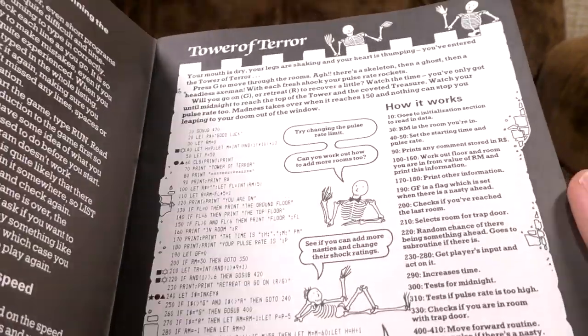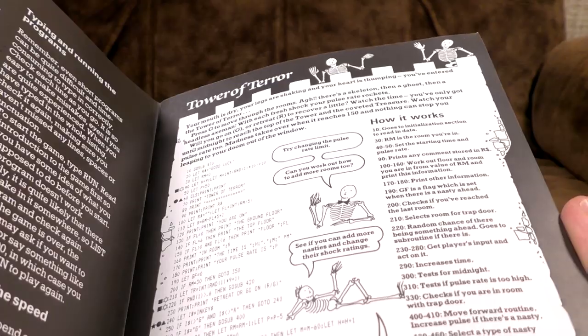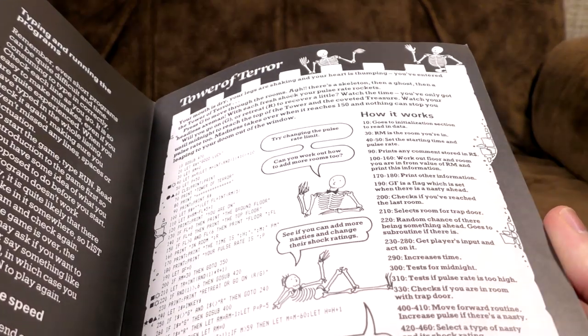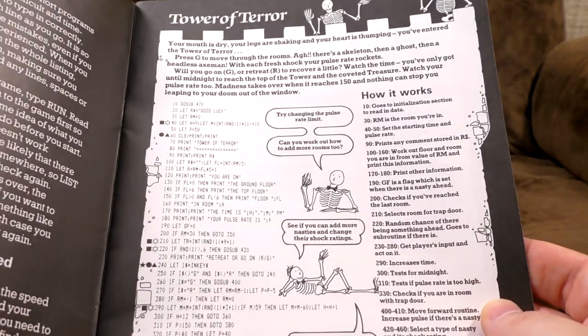So yeah, the theory is somebody else has typed in all these at some stage and then put the programs on the internet you can load up in your emulator, which means I haven't got to bother typing them in. So that's fantastic. And I really want to see what these games are actually like just to sit and play.